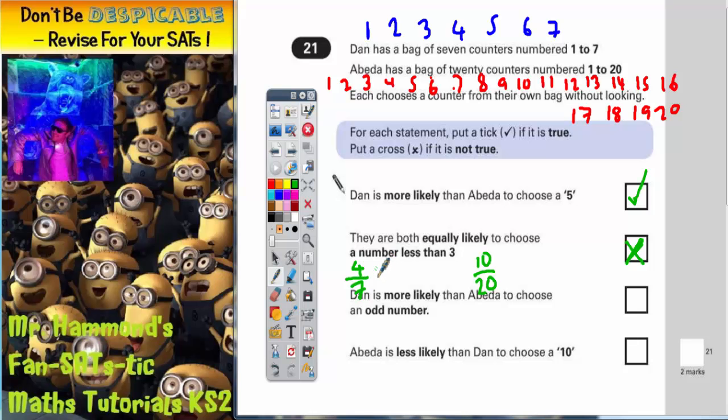So Dan has got more than half a chance. And Abida's got 10 out of 20, which is exactly half. So she has got half a chance. So Dan's got slightly more than half a chance. Abida's got half a chance. So Dan is more likely because he's got more than half a chance. So that one is true.